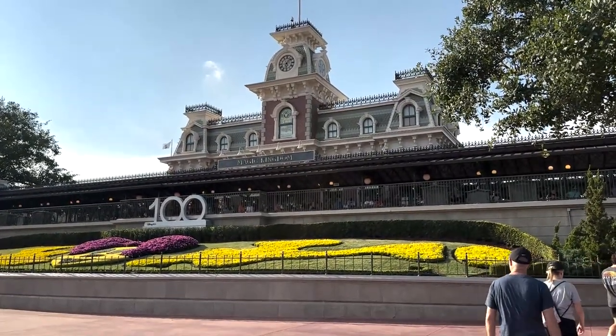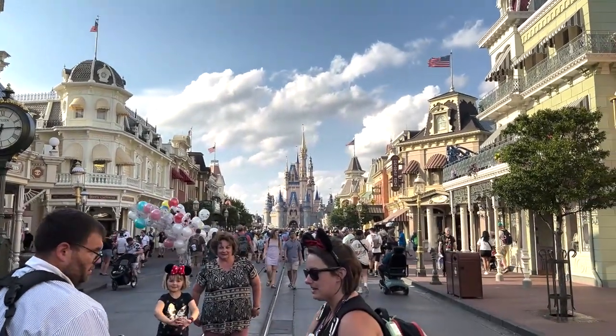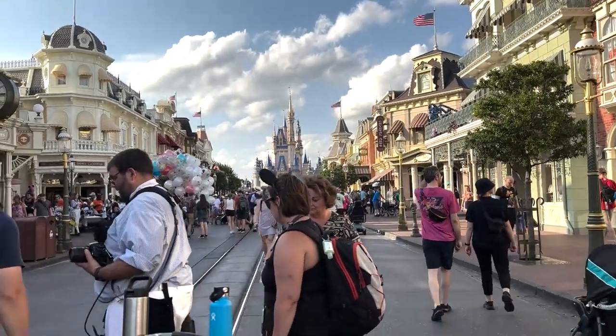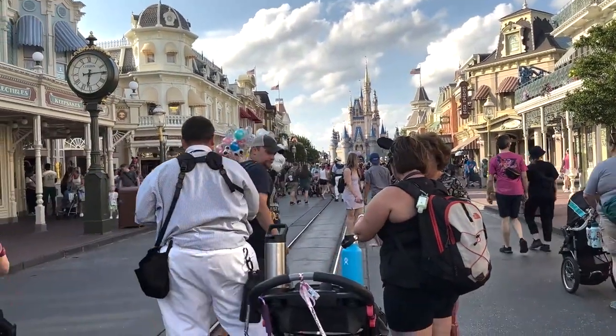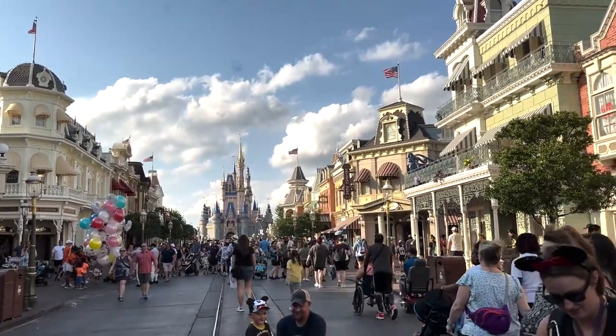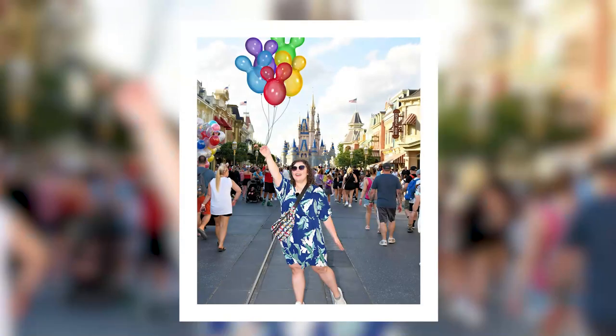Made it to Magic Kingdom. So I was thinking of stuff to do in Magic Kingdom that won't take too much time, because we're losing daylight, we're losing park time. And I thought, well, how about we do a fun Main Street magic shot? Especially since now it costs an extra $100 to have photo pass as a part of my annual pass. I wanna get my money's worth.